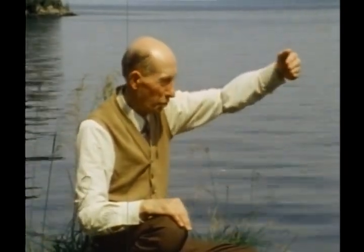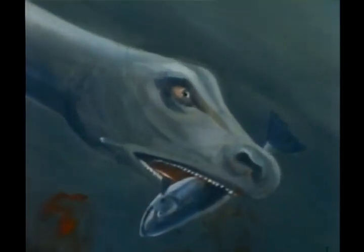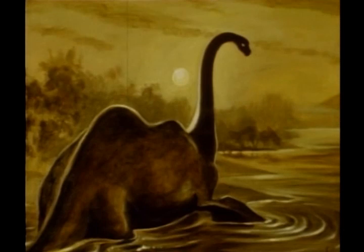Well, that duly happened, and as soon as the bow of the first trawler appeared, a terrific plunge into the depths. Upsurge was fantastic. Could this be Alex Campbell's monster?